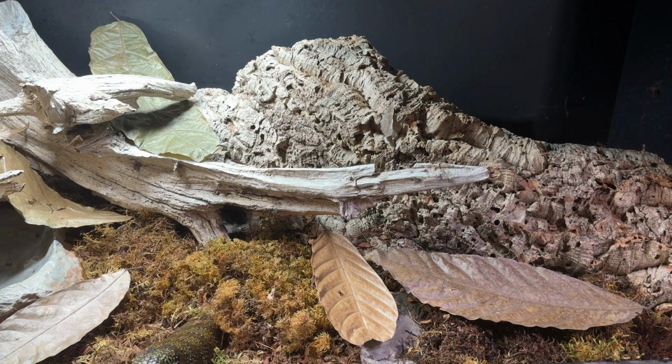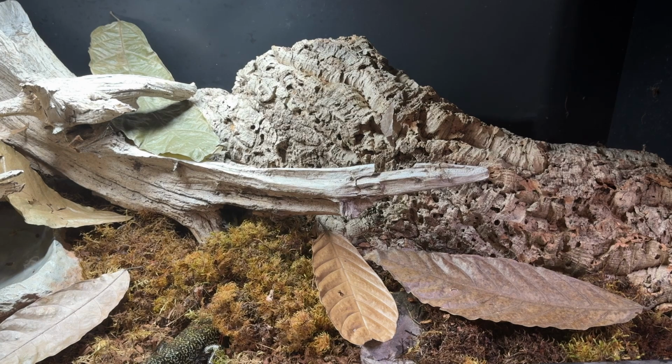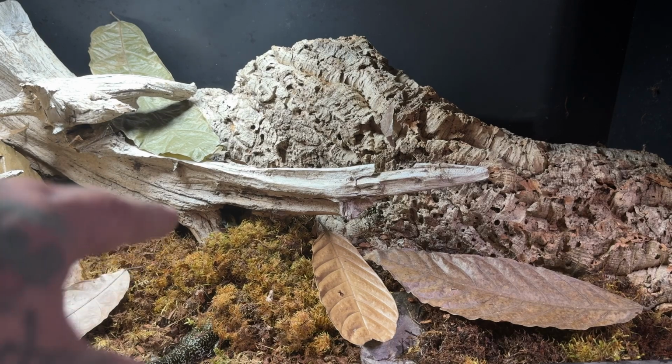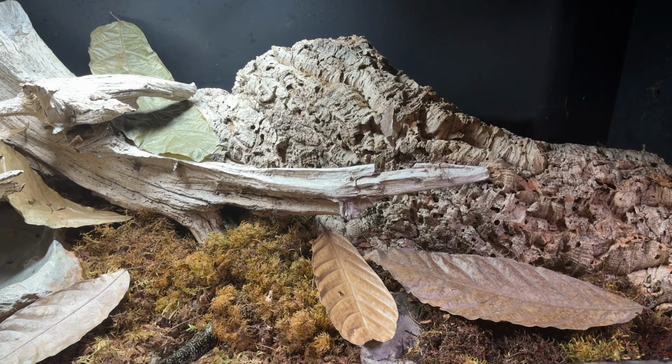And you can see by the shape of them, they're perfectly adapted for living on the ground, perfectly adapted for burrowing with that shovel-like head and smooth scales. So he's going to be burying directly under that moss. You see a little bit of movement by the cork bark there. Come on. You're going to just go and hide on us completely right now? That's it? Where's my girl? Come here.